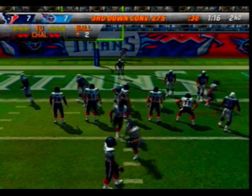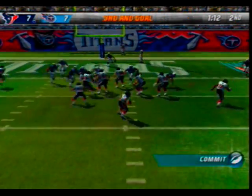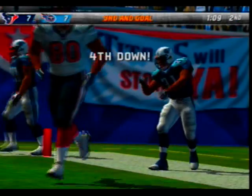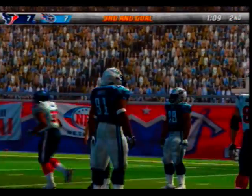I like to hurry up here. It's a change of pace, and it's a way to get the defense uncomfortable. Dropping back, lobs one into the end zone. Split the coverage. Johnson, the intended receiver on the play.